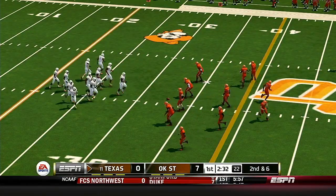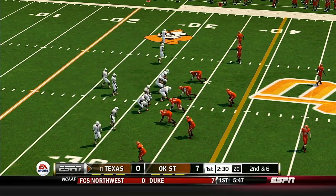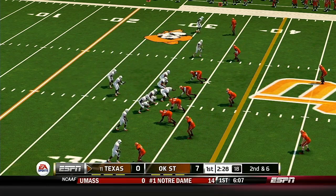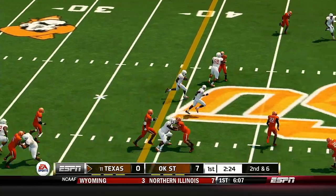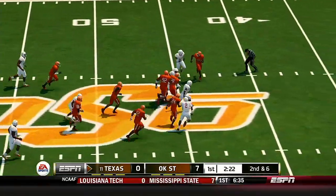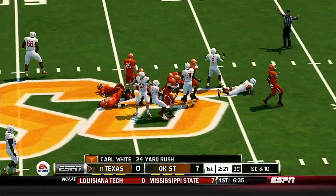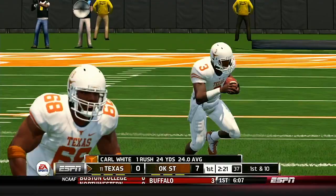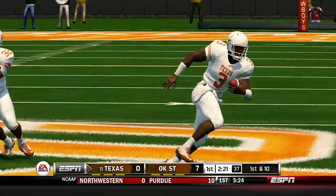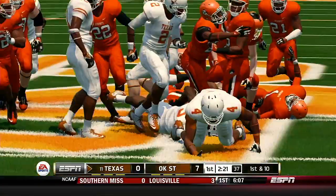From their own 33-yard line, second down. Here he goes. He's at midfield. They go with the option and pick up the first down. Yeah, and that was a situation where the quarterback knew he could pick up the first down if he kept it himself. That's a good decision.